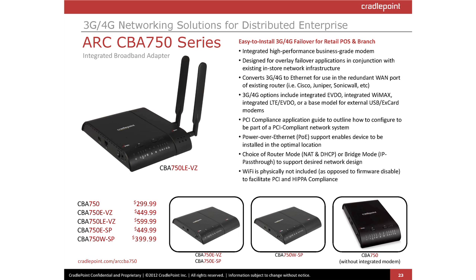The ARC CBA 750 is a bridging product. So this will provide the capability to take the cellular signal in and then put it out onto an Ethernet network. The scenario is often into one of the existing routers, say a Cisco that's already on site. You'll notice no Wi-Fi output, and that is by design for PCI compliance, which by the way is the credit card industry standard compliance.